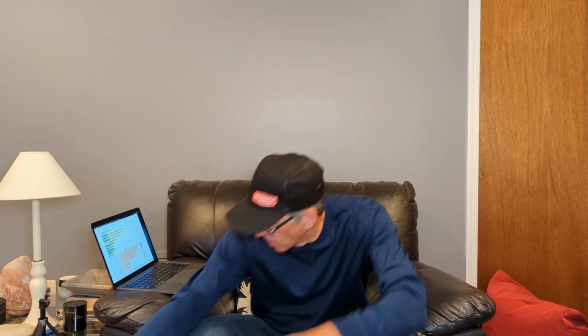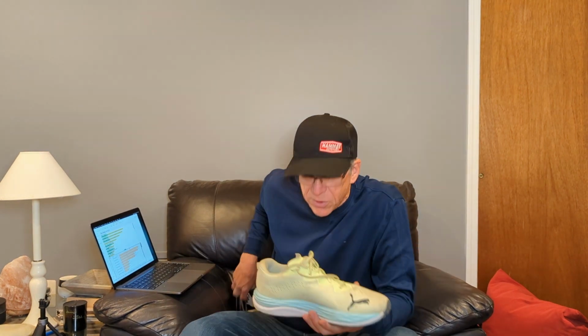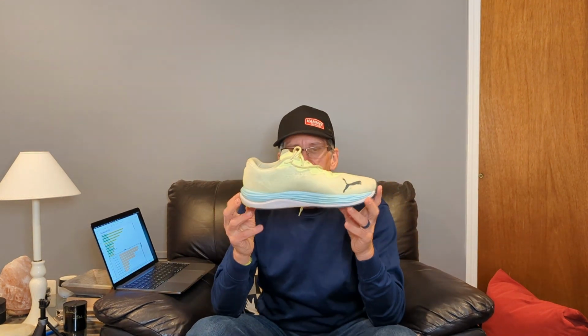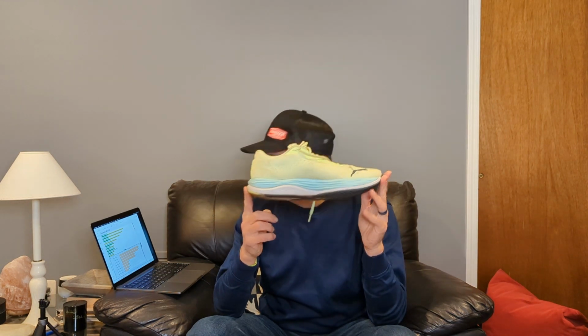Number four shoe, and this one I just was a 2022 shoe that I purchased in 2022 and have only ran it in 2022. So all these miles are from 2022. Brand new. I did not have this shoe in 21.